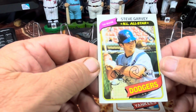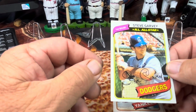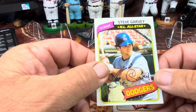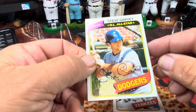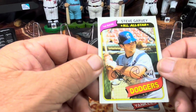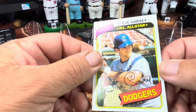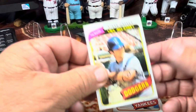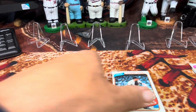So I don't know on Steve Garvey why he's not in the Hall of Fame, but neither here nor there. The centering of this card is actually pretty good left to right. There are some slight dings on the right edge. Top to bottom is actually in pretty decent shape. The corners are in good shape. There aren't any creases on the card at all. So I will be selling this card for $1.